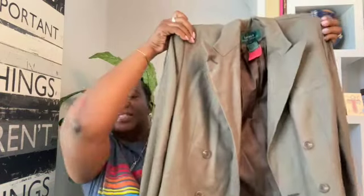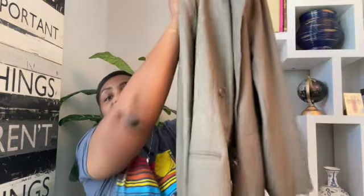Now, this first set that I want to show you is by the brand Ralph Lauren, or Ralph Lauren, child, however you want to say it. And this is a two-piece suit. And y'all remember on my previous vlog how I said that these designers are now modeling their blazers after men's sport jackets? This is no different. Does this not remind you of a men's jacket?